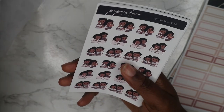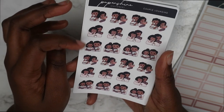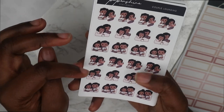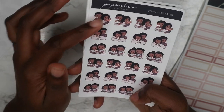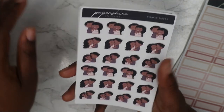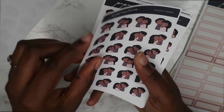So a couple sleeping, couple lounging, like we're reading together, having a cup of coffee, on our tablets, more reading and repeat. And then the girl has different hairstyles, which is also cute. So I love that. Couple kisses, some lovey-dovey stuff, for when we're just in lovey-dovey moods.